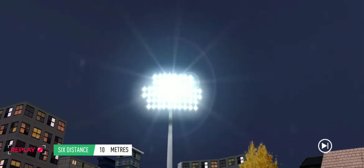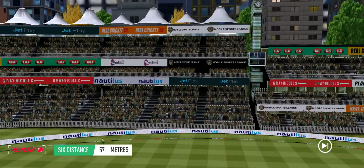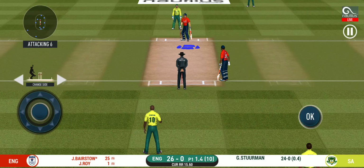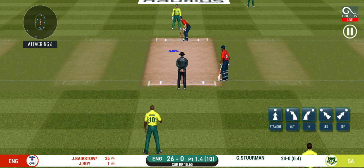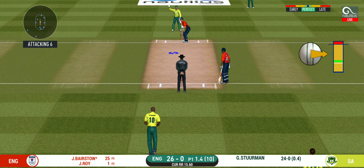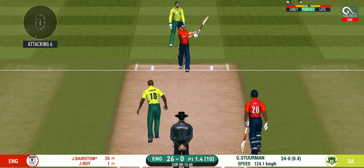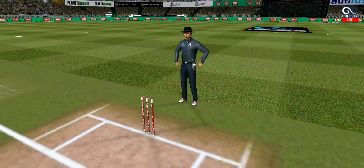That was a pretty ordinary delivery. Got what it deserved. Well, he has got the license to go here. Crowd is going crazy. That's six. He picked up the length very early.